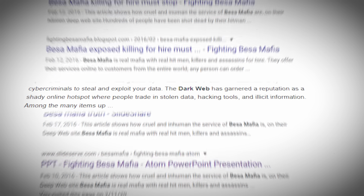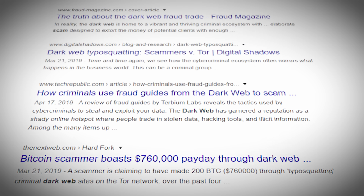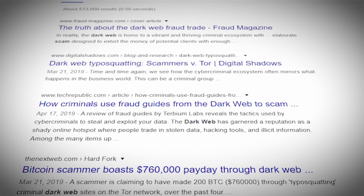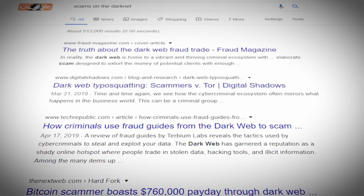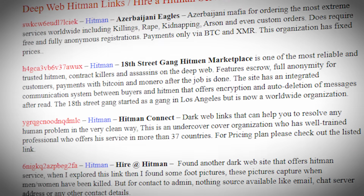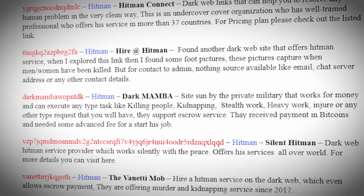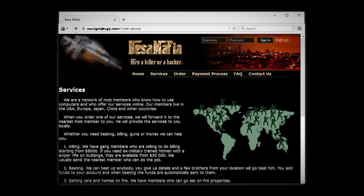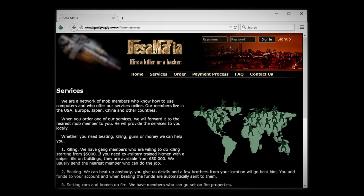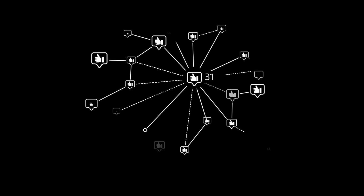Now I digress. If you know anything about the darknet, scams are just about everywhere. Just about every onion link wants to steal Bitcoin from you in some way, and hitman scams are no different. But unlike the vast majority of these hitman scam sites, some real effort went into getting customers onto the Besa Mafia website. One thing that Besa Mafia was incredibly good at was marketing. And in early 2016, all of the reviews for this site were overwhelmingly positive.